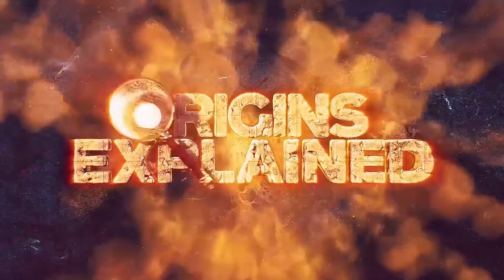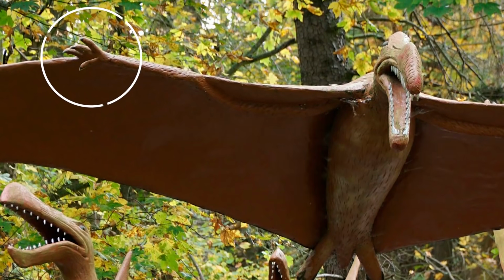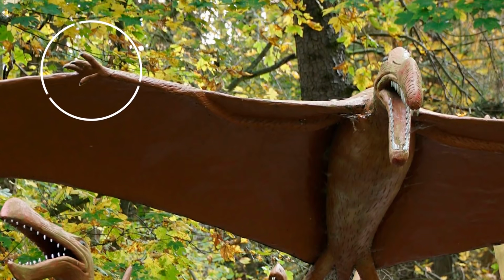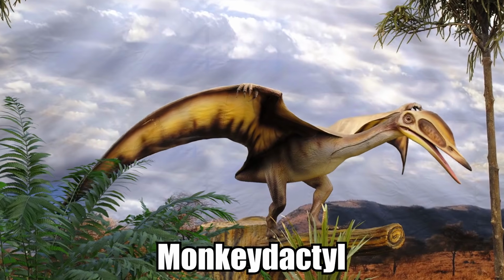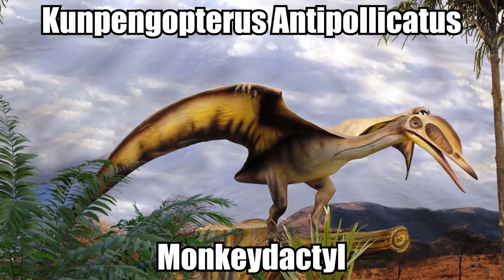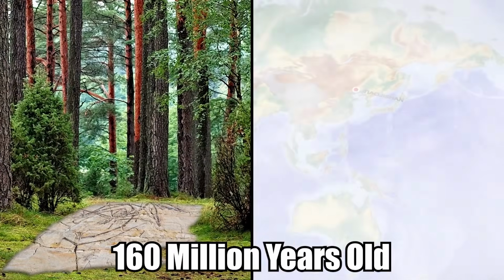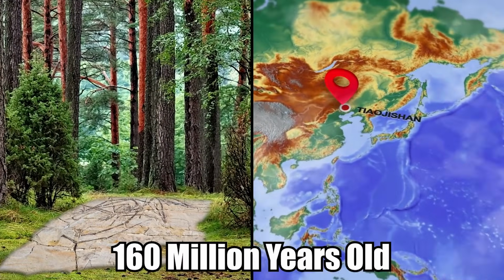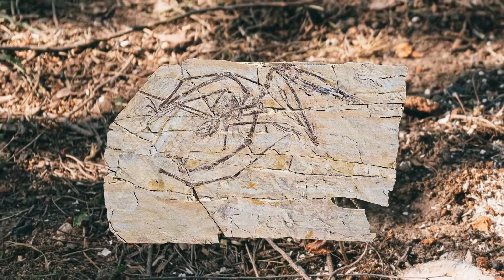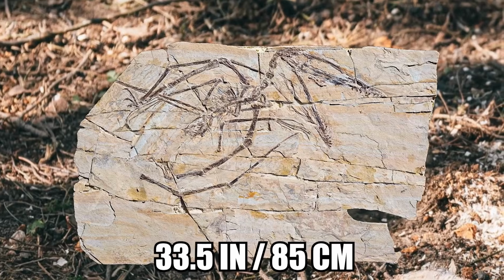The Monkeydactyl. Researchers recently identified what may be the earliest known animal with opposable thumbs. It is a giant flying reptile with thumbs. Nicknamed the Monkeydactyl and scientifically named Cuspicephalus antipollicatus, yeah, don't quote me on that. The 160 million-year-old fossilized pterosaur was discovered in the ancient Tiaojishan forest in China. It had a small body with an approximate wingspan of 33.5 inches.